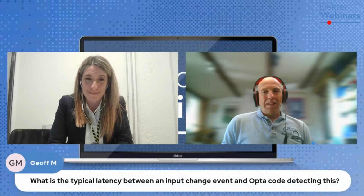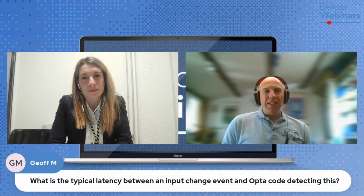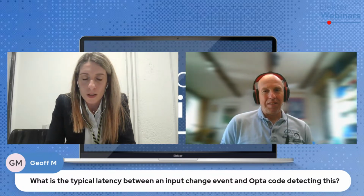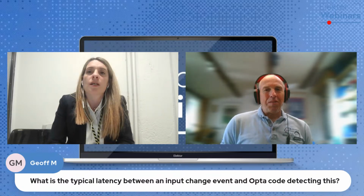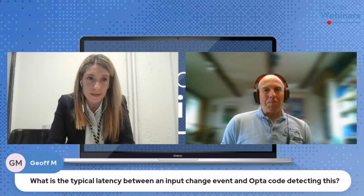Okay. Technical question. The typical latency between an input change event and the Opta code detecting it. I don't remember by heart. I will check and I can take it offline. Frankly speaking, I don't remember it by heart.